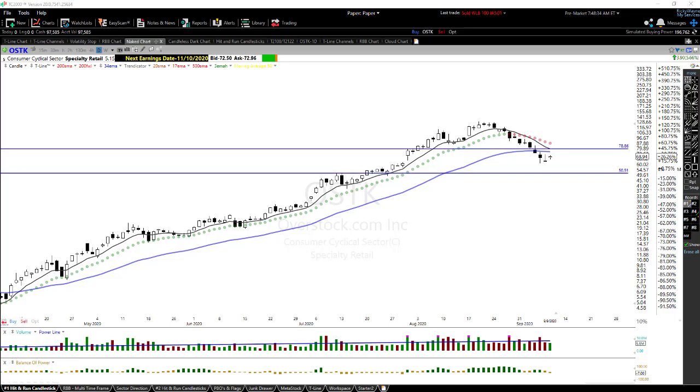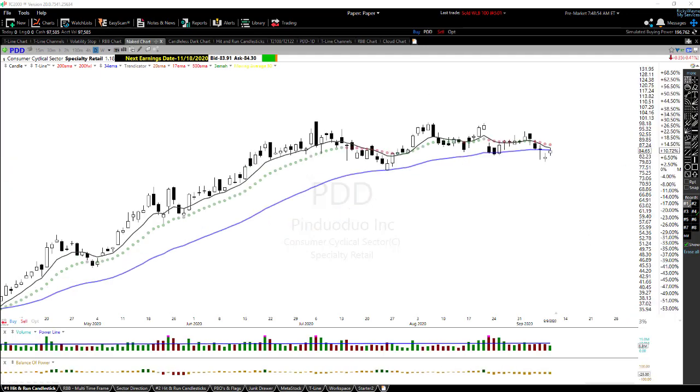If we can get back above 78.85 here, basically the 50-day simple moving average, that could be a sign that the buyers are going to turn this around. But anything below that, I would have to think 50.90 is a pretty good target.